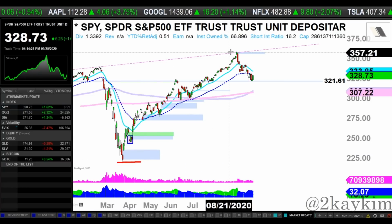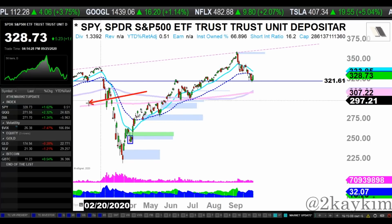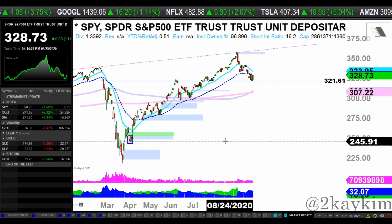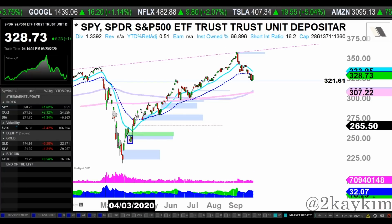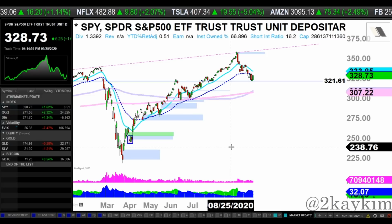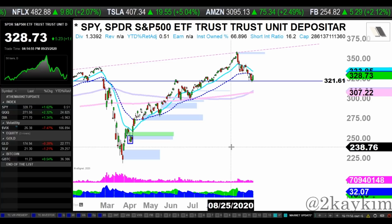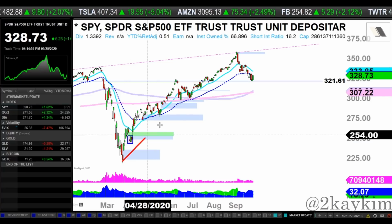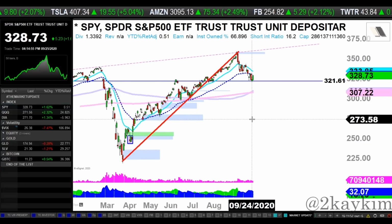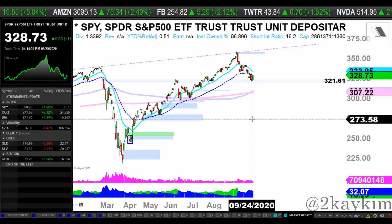We already made that 65% move, and the S&P is still positive year to date, despite the fact that it suffered 35% just a couple months ago. The whole world was ending, right? Because of that rapid movement this market produced, I feel like there might be a little bit more correction in store.